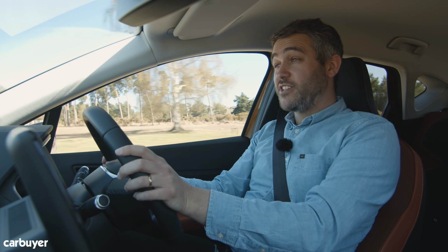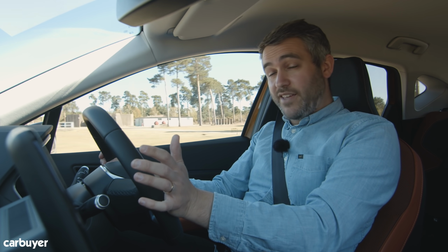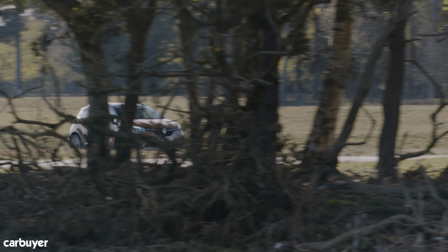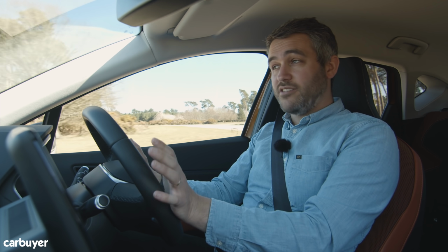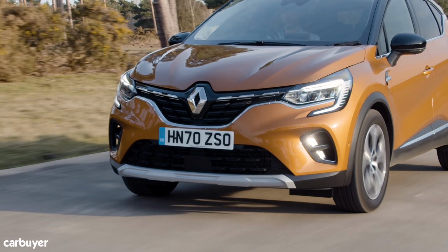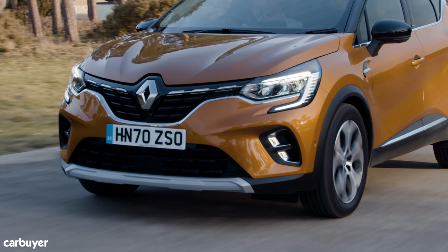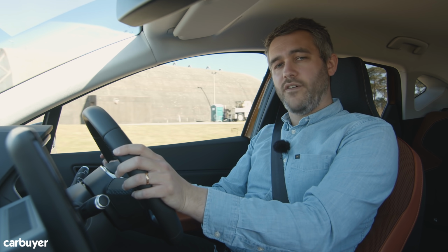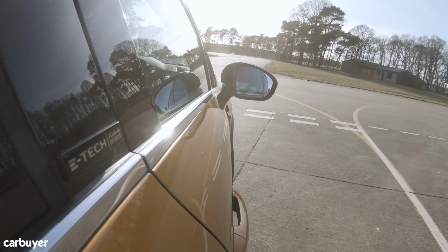So plug-in hybrid drivers can benefit from the same lower running costs as electric car drivers, and if you plug this thing in regularly and use it as intended, it'll feel like an electric car to drive. You see, this Captur starts every journey in its electric mode, which gives it a certain sophistication over the standard Captur models. And if you leave it that way and keep the batteries topped up, it'll match an electric car for refinement as well.